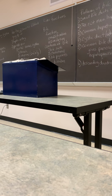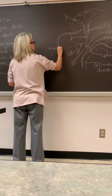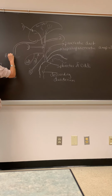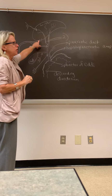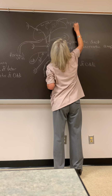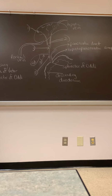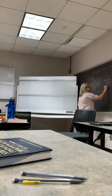I don't know if that's exactly where it goes, but let's just say that's the hepatic artery. So that's the portal vein going to it. And that's the hepatic vein leaving it. The hepatic vein joins the IVC.